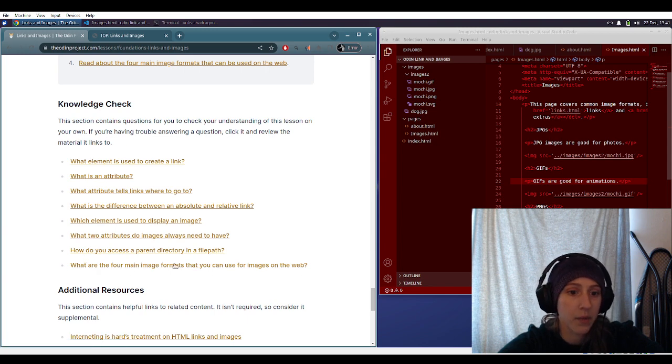And then how do you access a parent directory in a file path? You go up, so I would say ... And then what are the four main image formats that you can use for images on the web? We just saw those. Those are JPEG, GIF, PNG, and SVG.